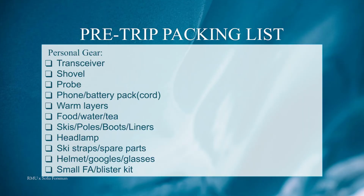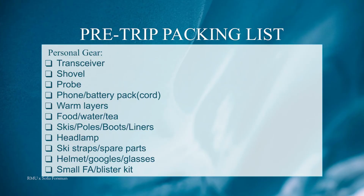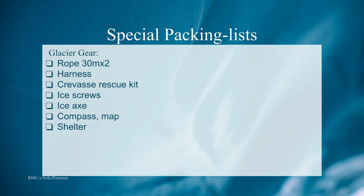So pre-packing, we have the personal gear and we have group gear lists. A lot of the things you need to carry on you, but a lot of these things we can divvy up. Like we don't need 5 communication devices if you're a group of 5. We don't need 5 rescue kits. So when you're out ski touring, really think about what you can divvy up and what you cannot. And then the special packing lists, like are you glacier skiing? Is it spring gear? Are you going camping? Having something that helps keep you organized is super useful.